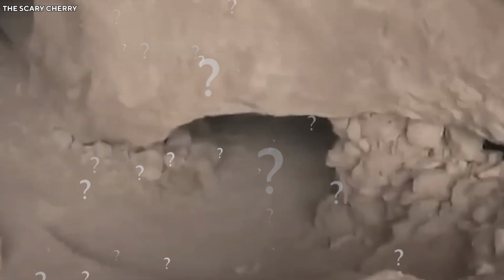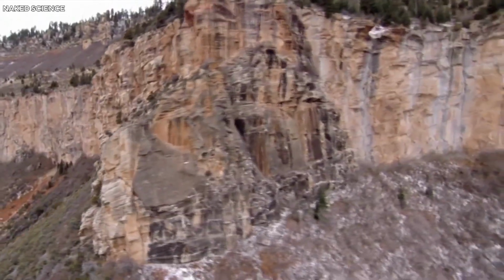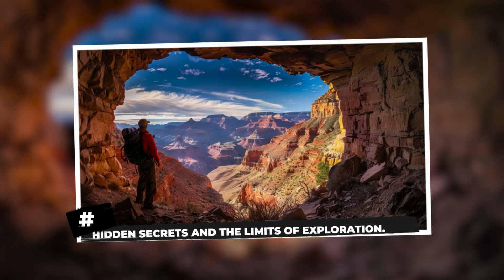leaving only these remnants? The more I think about it, the more it feels like we've found a lost chapter of human history. Secretive, clever, and waiting for answers. Hidden secrets and the limits of exploration.